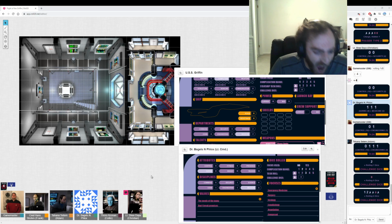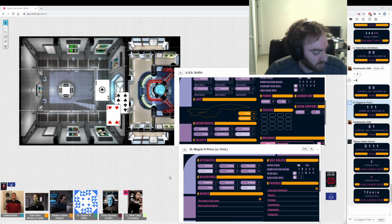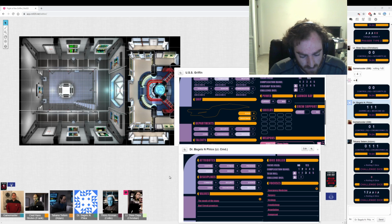Got it. So what's going to happen here is that's going to happen at the top of the next round. So the power on the ship drops by 1. I'm going to spend 3 points to drop it another 3 points. So the ship is now sitting at 7 power. Or actually, no, it's now sitting at 6 power.